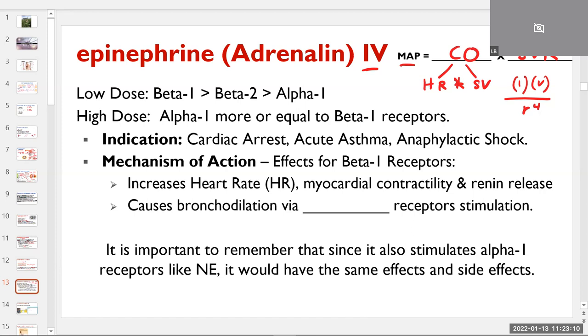So remember that epinephrine is going to work on heart rate, stroke volume, and radius because it's working on beta and alpha. Alpha is going to be the radius because that's vasoconstriction. Heart rate and stroke volume are going to be beta because that's the predominant adrenergic receptor located on the autorhythmic cells of the heart, as well as on the cardiac myocytes to increase stroke volume or force of contraction. Okay, notice that a low dose is predominantly beta activation. And that's in opposition to norepinephrine, which was mostly alpha.